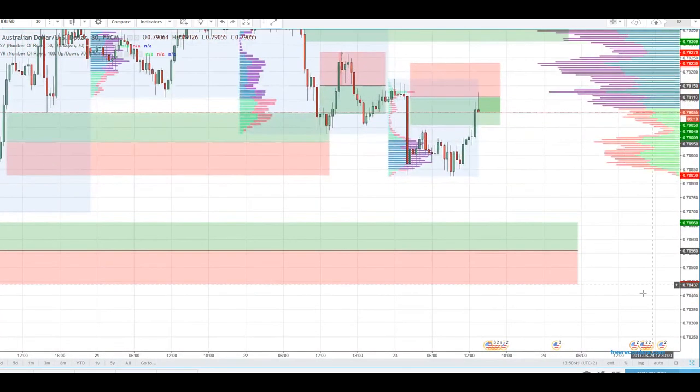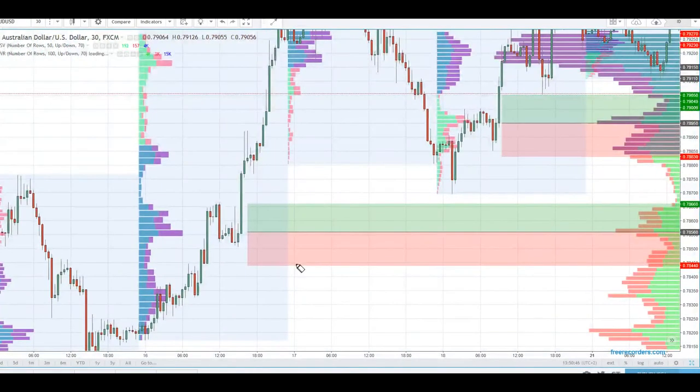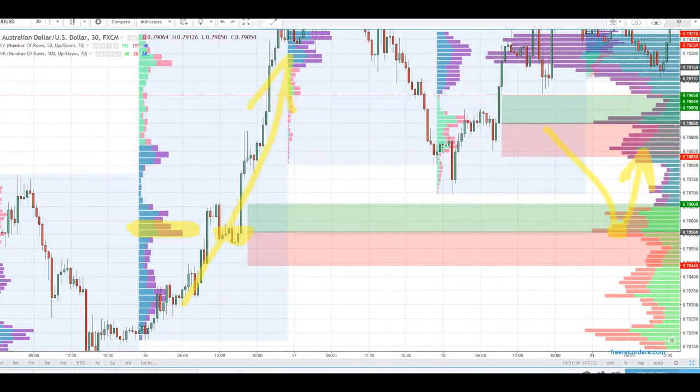I also have a long level at 78.56. The reason for that older level is this strong buying activity, indicating strong buyers were pushing the price upwards. I think that those buyers were accumulating a lot of their volumes right there at this volume cluster. And I think that if there is a pullback to this area, those strong buyers that were adding their positions right there will become aggressive. They will be defending their positions and they will push the price upwards once more.